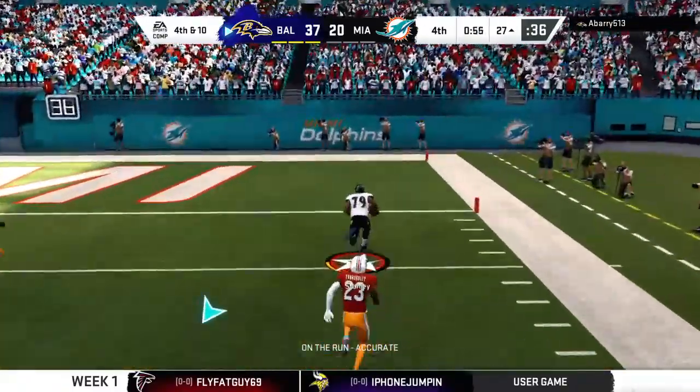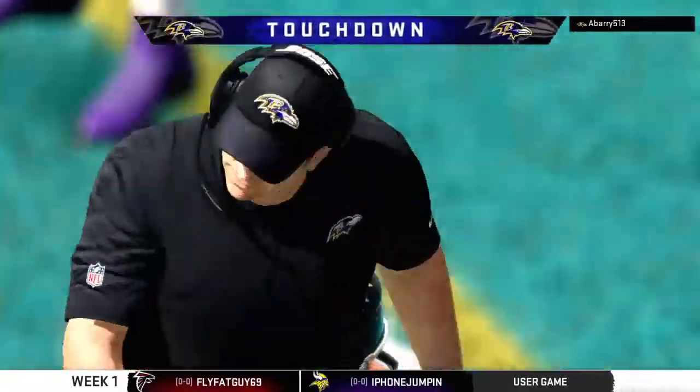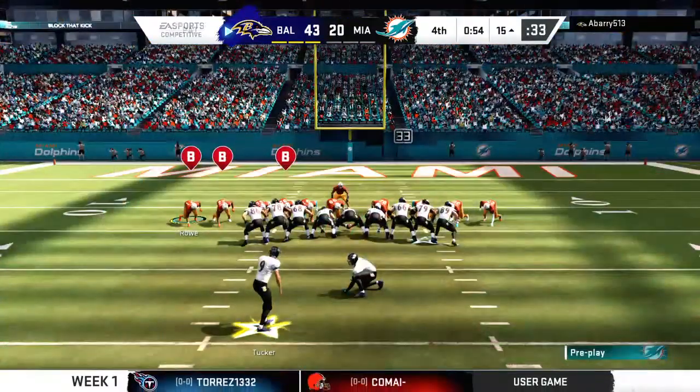And he'll try and throw here on the fake. The fake field goal catches everyone by surprise. And the Ravens have used the short field to their advantage as they cash in for 6.